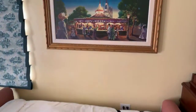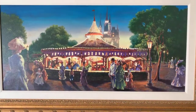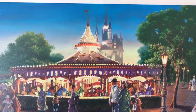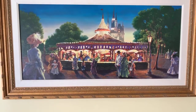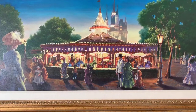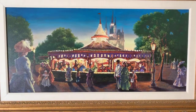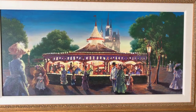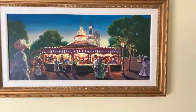And then this painting on the wall is beautiful. I loved it the first time I saw it, and I still love it. This is awesome. It's the carousel at Magic Kingdom with Cinderella's castle behind it, but it is very much not during the 1970s when it first opened. It's much, much earlier than that. And this is how I imagine it should be on Dapper Day at Magic Kingdom, but unfortunately it's not. It's still very much not quite this dressy because, you know, it is Florida, and that's a lot of layers to wear. So love that painting there.